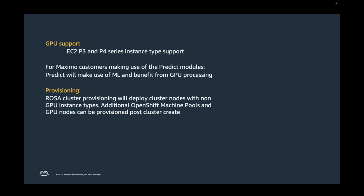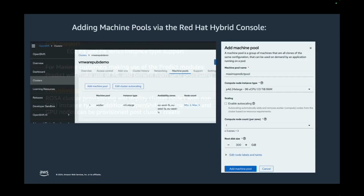Something to note over here, the provisioning of these GPU nodes is typically going to be something that you do after you provision your ROSA cluster. So you create the ROSA cluster either through the hybrid console or through the ROSA CLI, and you build out that ROSA cluster. Then you'd go and deploy an additional OpenShift machine pool, and that second machine pool is going to have a different definition of EC2 instances, specifically a GPU capable one here. And then what you can do is deploy Maximo onto your existing OpenShift and take advantage of that.